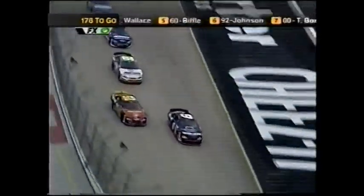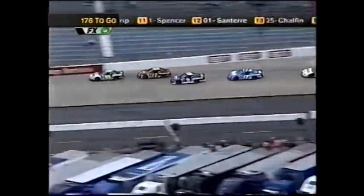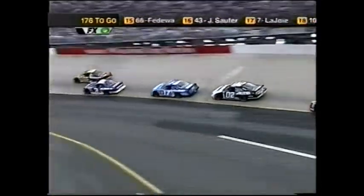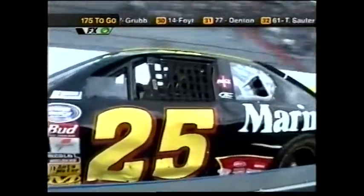See Kevin Harvick in the two car. He's the first car out there that pitted a while ago, running in sixth right now, fifth now. Here he's trying to get underneath the 25 car, Chad Chapin. 17 car, Matt Kenseth following him through there, trying to get him trapped on the high side. Yeah, pitting in was a good move, Larry, because those guys are already back up in the top five with four fresh tires, so obviously a good time to pit.